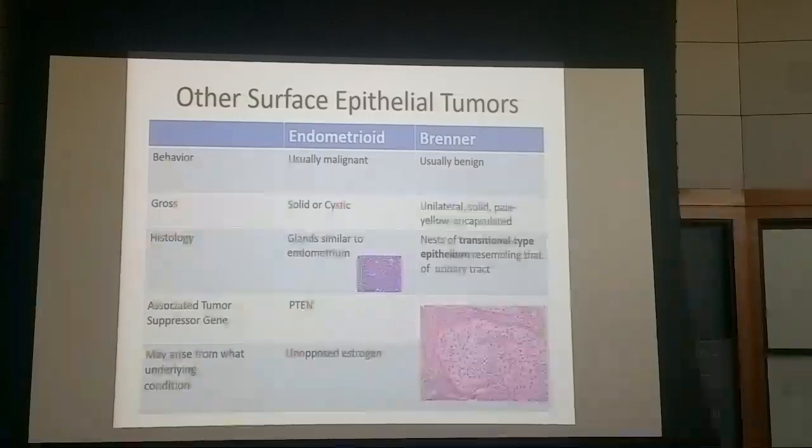Okay, so other surface epithelial tumors. Endometrioid versus Brenner. I would say there are kind of three things I would know. I would know that endometrioid is PTEN and unopposed estrogen. And this is going to be the same as it is for other cancers. The other endometrioids are also from estrogen and also PTEN. So that's just an association you know, and then it's going to be applicable to multiple things.